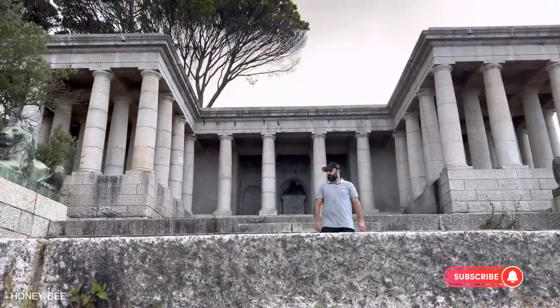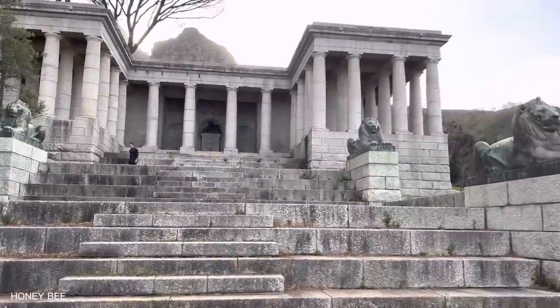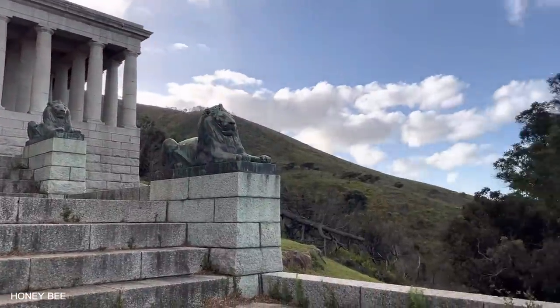Assalamu alaikum. Today we are visiting Rhodes Memorial, one of the best historical places in Cape Town.